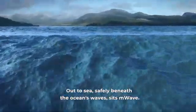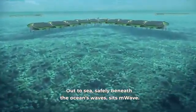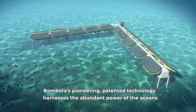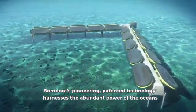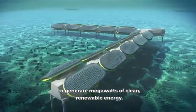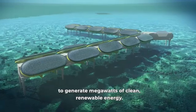Out to sea, safely beneath the ocean's waves, sits mWave. Bombora's pioneering patented technology harnesses the abundant power of the oceans to generate megawatts of clean, renewable energy.